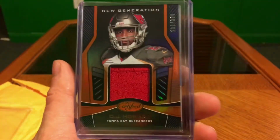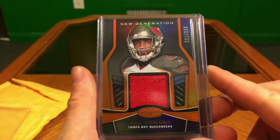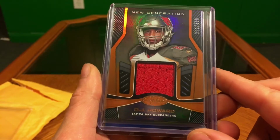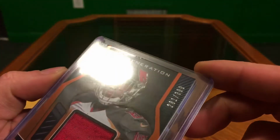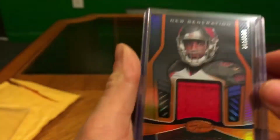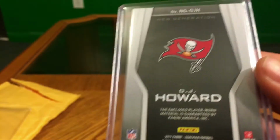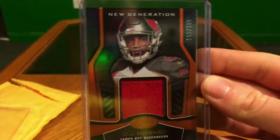And this one's actually not for me. It's for one of my friends. He is a big Alabama fan, and O.J. Howard happens to be from Alabama. So I picked this up for him. It is 281 of 399. Little jersey relic there for him. I don't remember player one, but I figured he would really like that. It's pretty cool.